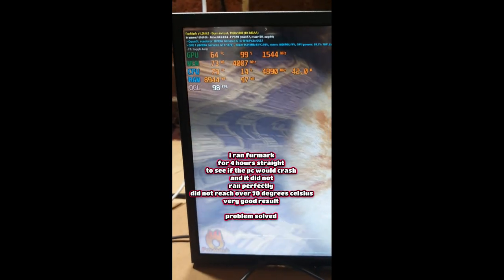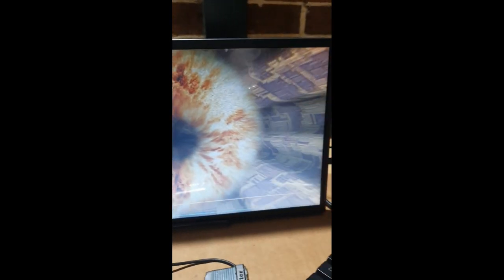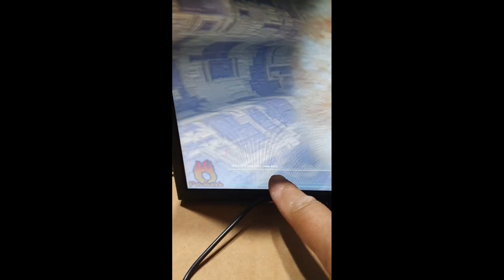4 hours I have run Furmark for. If it was going to crash, it would have crashed now. After all the cleaning, you can see at max load, the GPU only sits at under 70 degrees, so that's great.